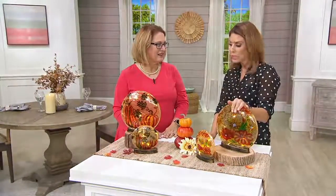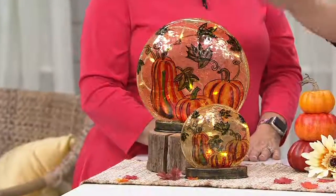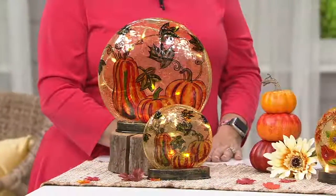And you're just getting something so elegant and that Plow and Hearth quality that's going to give you joy for many years. This would be a really nice hostess gift as well. If someone's inviting you over for Thanksgiving or maybe a harvest dinner, this would be really nice to bring with you. So your choice of the gourd that you're seeing here or of the pumpkin.